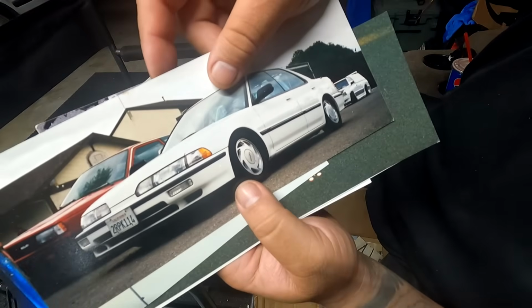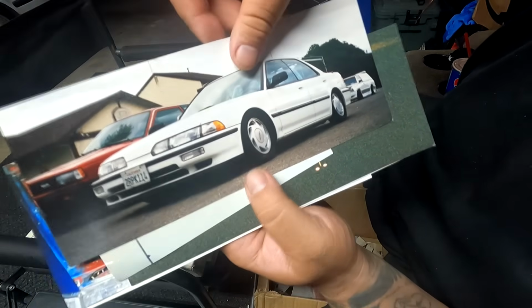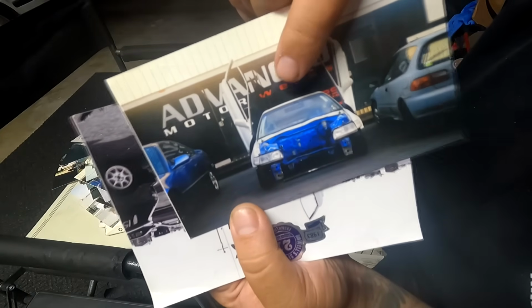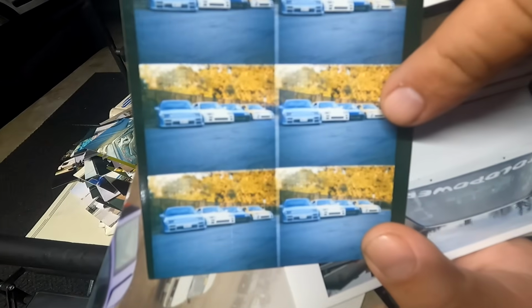There's that DB1 Integra again, same license plate, 2RPK114. How many of you guys remember Advanced Motorworks? I believe this was Chris. I don't know if he's still around, but this was like the guy to go to way back in the days. This right here is kind of small, guys, but this is actually in front of the house as well.